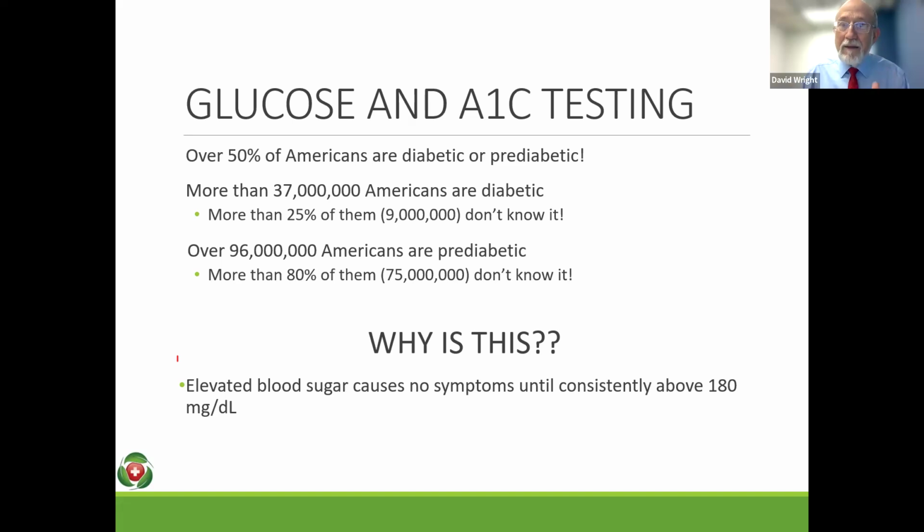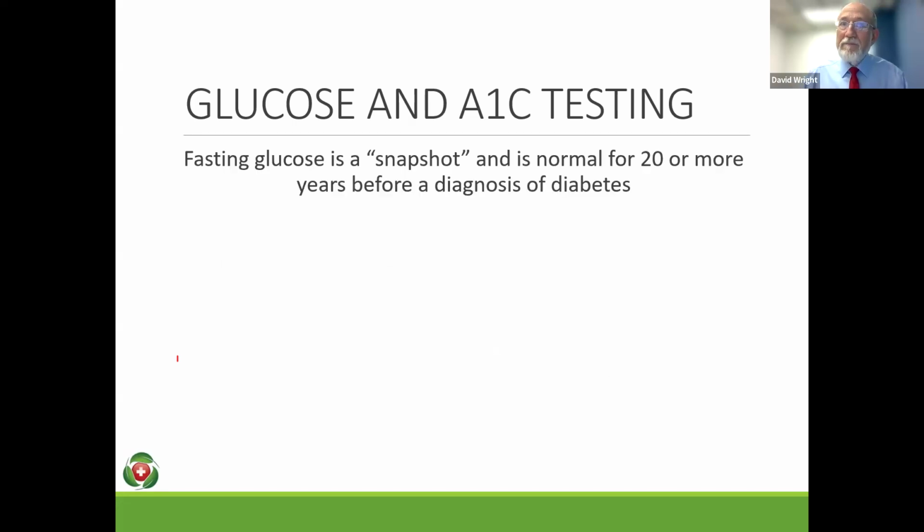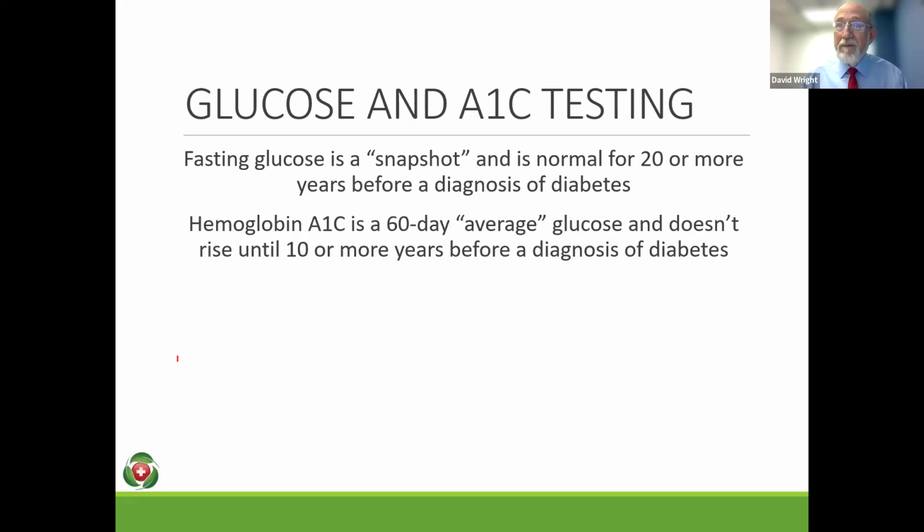This is a silent killer. All of these that we're talking about today are silent killers until suddenly the problem is evident. Let's remember that a fasting glucose is an instantaneous picture. It's like taking the old Polaroid. You know, I can snap a picture and see what you look like in about a minute. And it's normal for 2 decades before somebody's diagnosed with diabetes. And yet they're insulin resistant during that time.